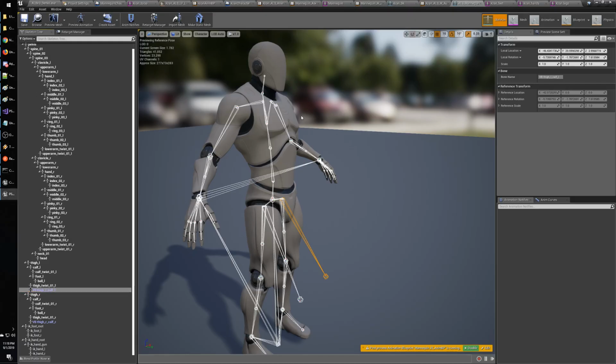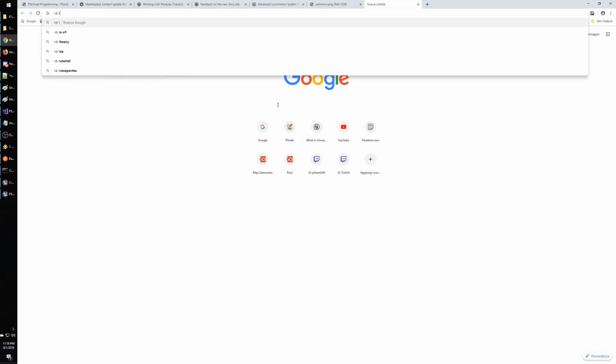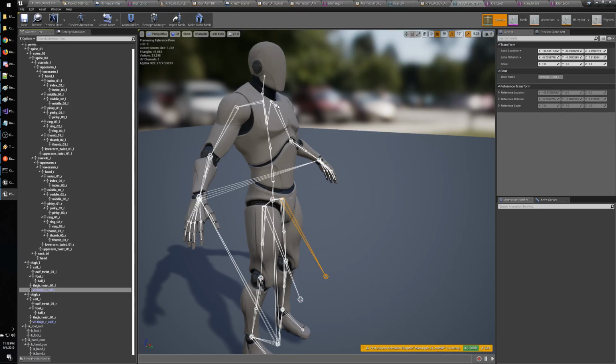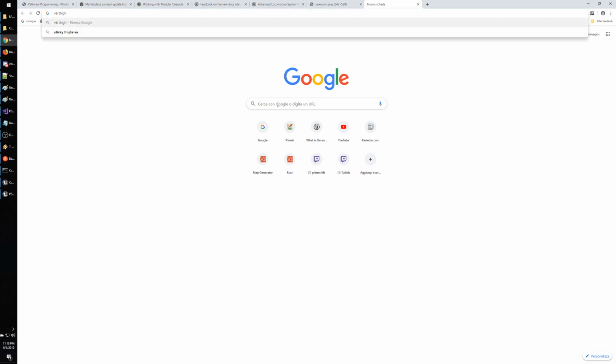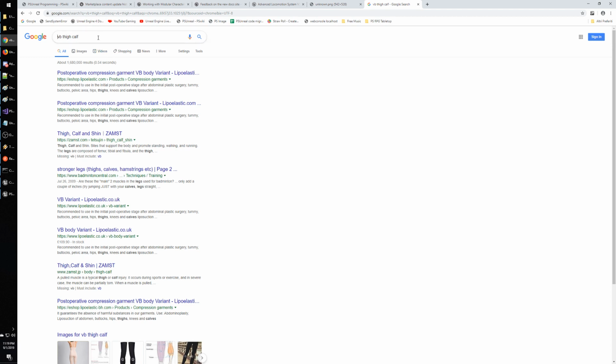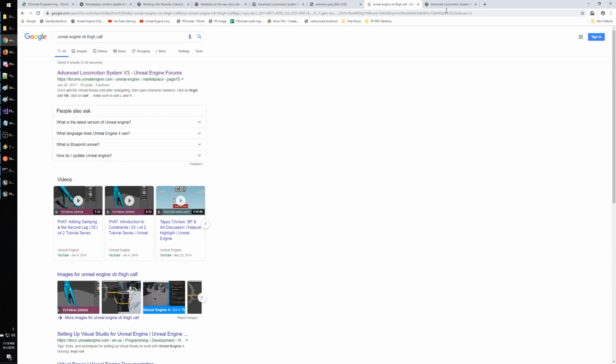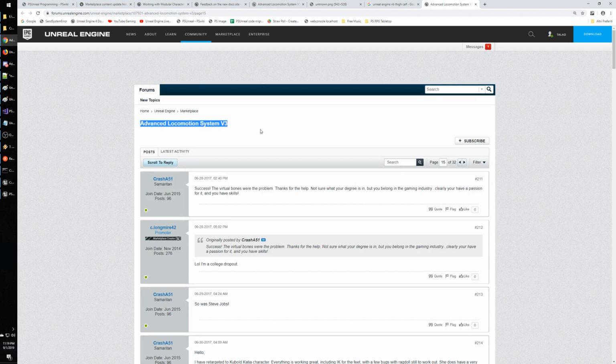Can we just search it? VB, and see if someone else had the same issue. VB thigh calf. Is this VB thingy added only by Advanced Locomotion? It seems to be something dedicated to this.